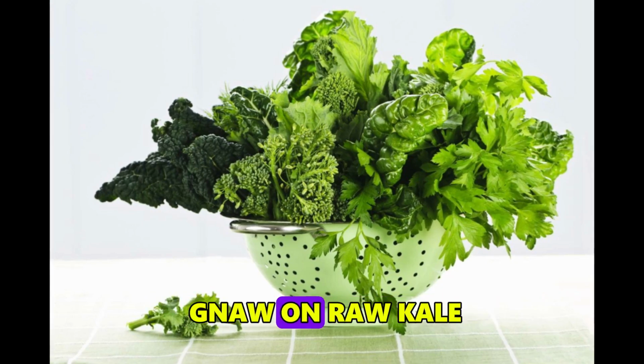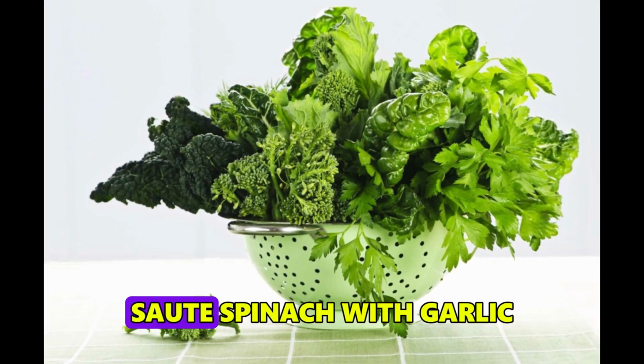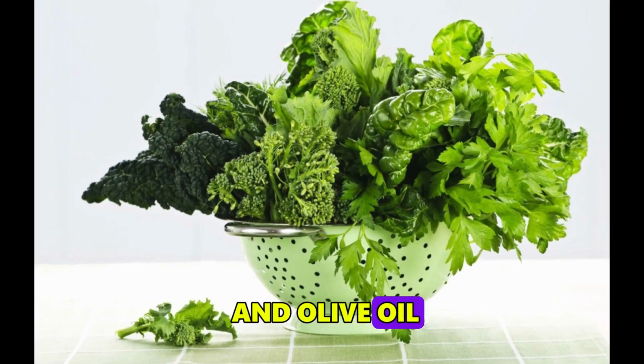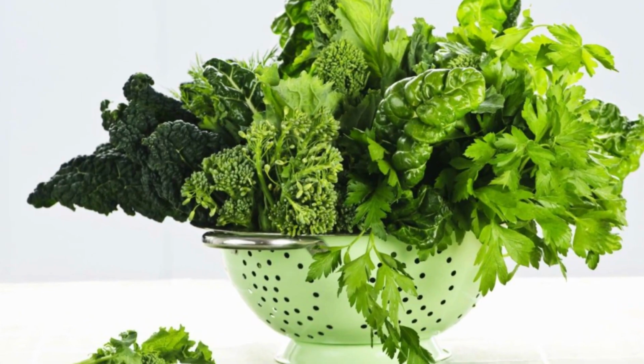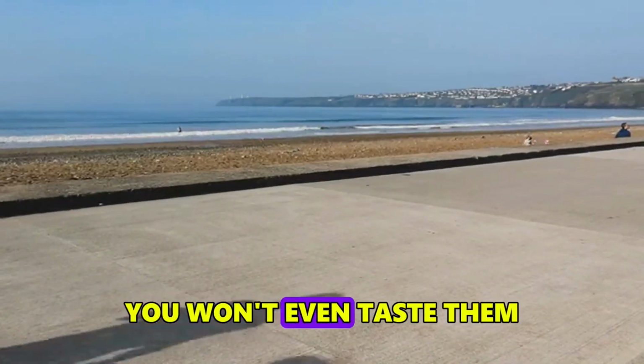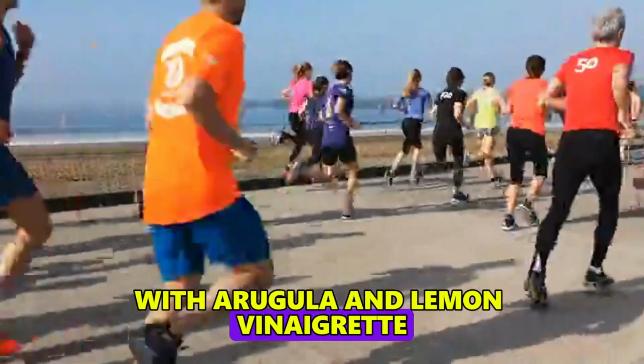You don't need to gnaw on raw kale every day unless you enjoy that. Instead, sauté spinach with garlic and olive oil. Add chopped kale to soups or stews. Blend greens into smoothies, you won't even taste them. Or make a colorful salad with arugula and lemon vinaigrette.